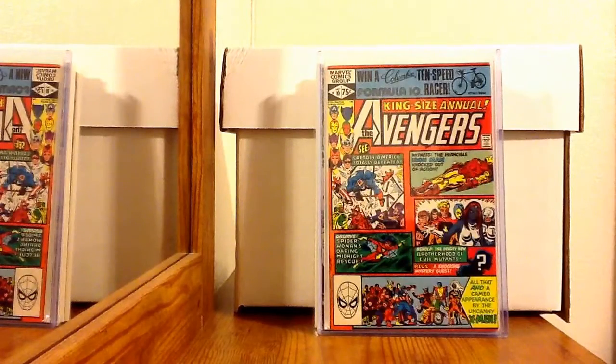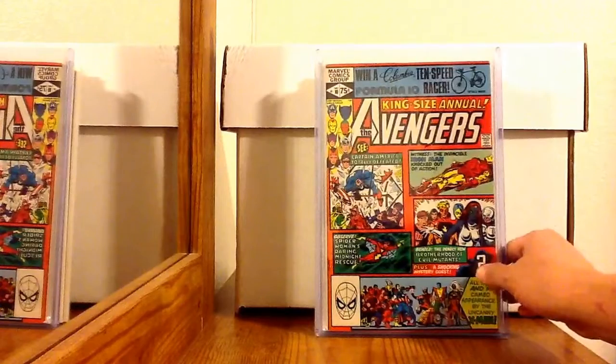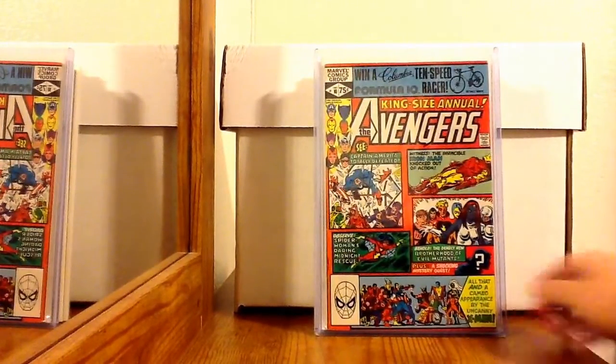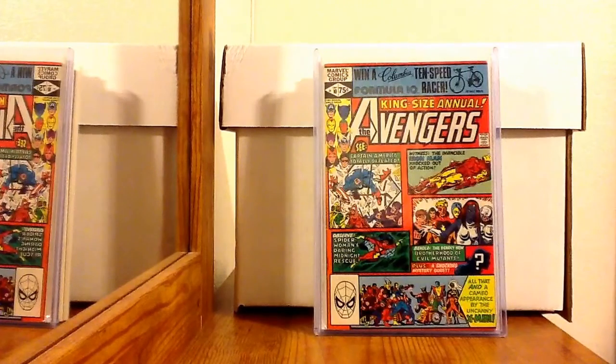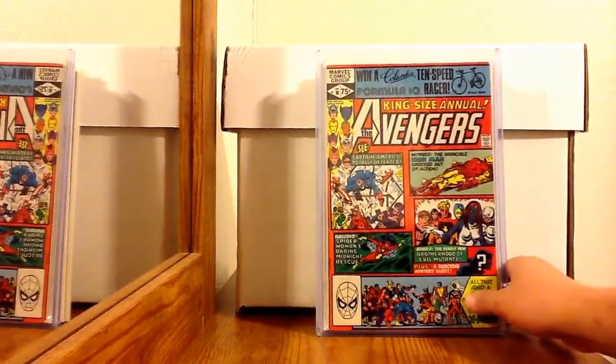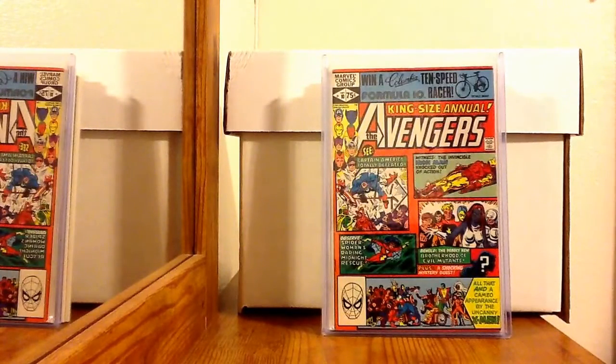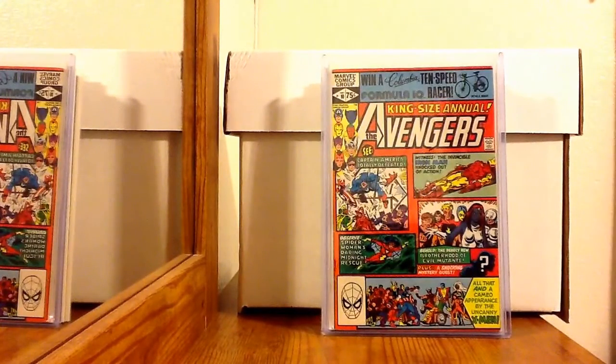I mean, Rogue is a major X-Men character, and for her book to just be a $20-30 book, it just baffles me. But I think it has something to do with how they portrayed her in the X-Men movies. It's not the Rogue we're used to seeing or who we know. So I think the X-Men movies actually kind of hurt the value of her book. So I don't know. But I know it's slowly rising.